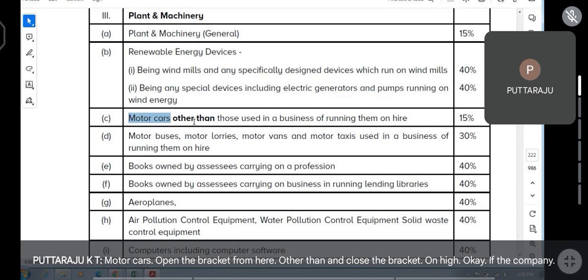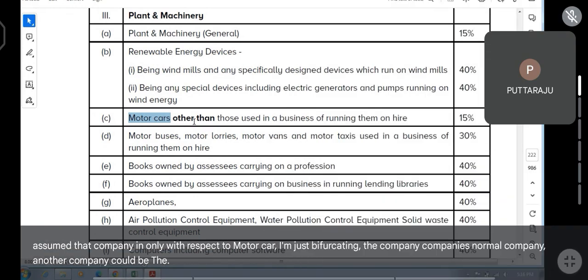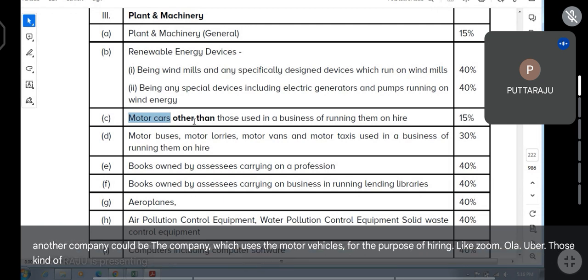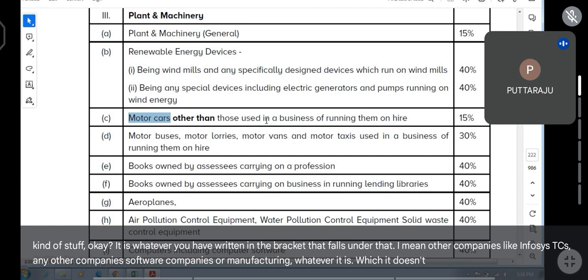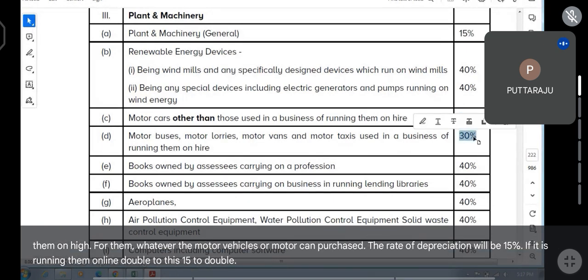Open the bracket from here, other than, and close the bracket on hire. Assume that company is only with respect to motor car, I am just bifurcating the company. Company is a normal company. Another company could be the company which uses the motor vehicles for the purpose of hiring, like Ola, Uber, those kind of stuff. Whatever you have written in the bracket falls under that. Other companies like Infosys, TCS, any other company, software companies or manufacturing, which don't run the motor vehicle on hire, for them, whatever motor vehicle or motor car purchased, the rate of depreciation will be 15%. If it is running them on hire, double this, 15 to double, 30%.